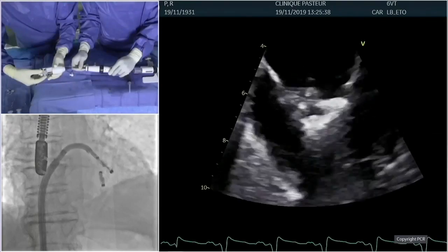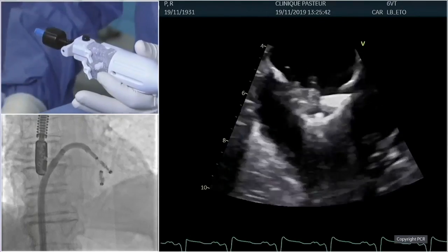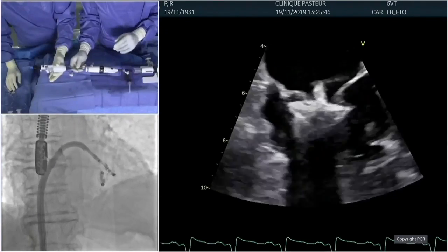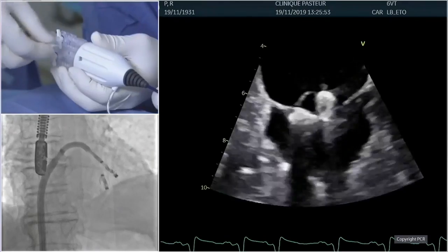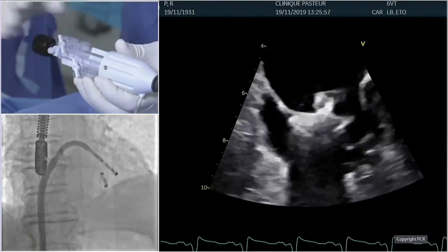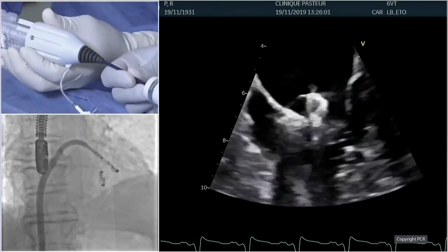Okay, let's descend the clasp to see if we have bouncing of the anterior. So the posterior is fine, and we will have to optimize and control the anterior. Okay, we're going to open only the anterior clasp. Interesting case. So let me optimize more the anterior.